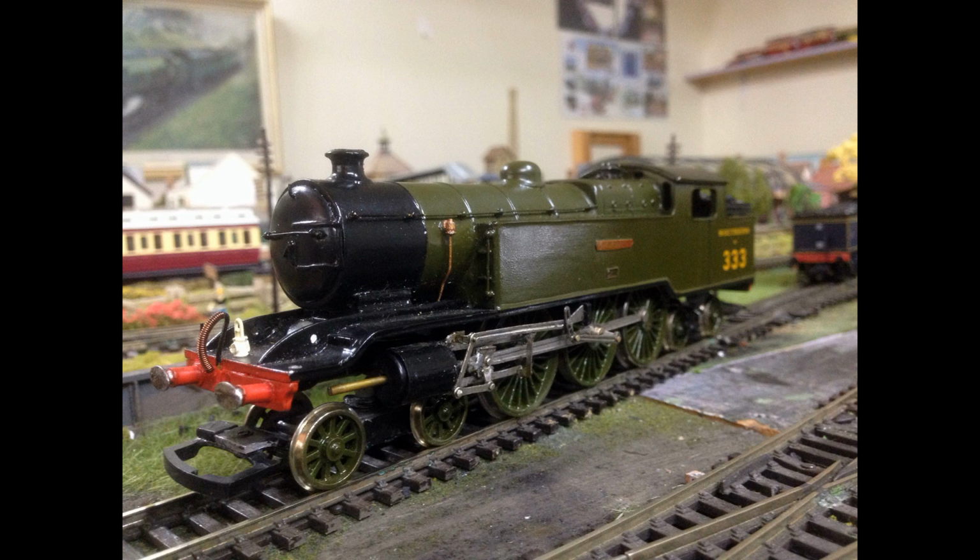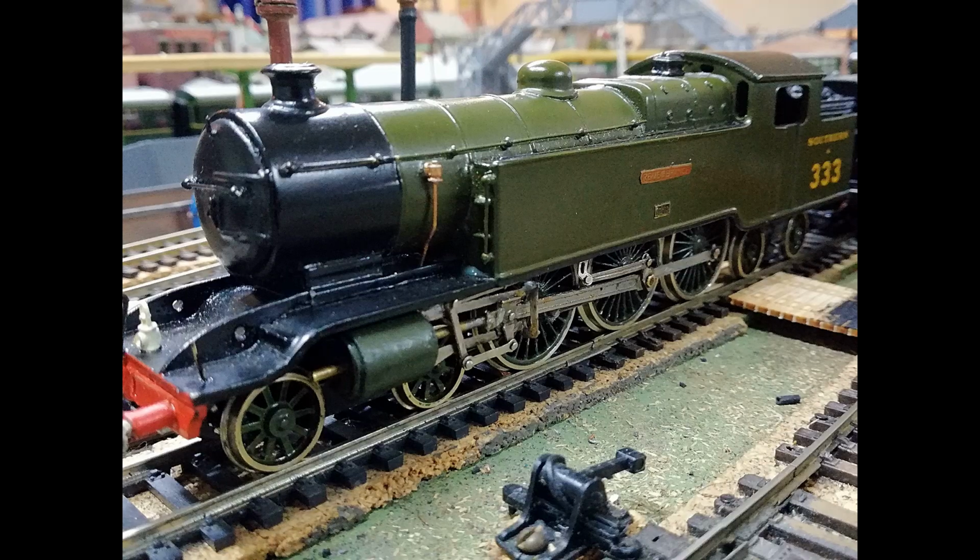This is the loco as she arrived originally from Hattons. Unfortunately, she was sitting far too high on the chassis and modifications had to be made. Here we see her after the modifications have been made, and she looks much more comfortable lower on the frames.